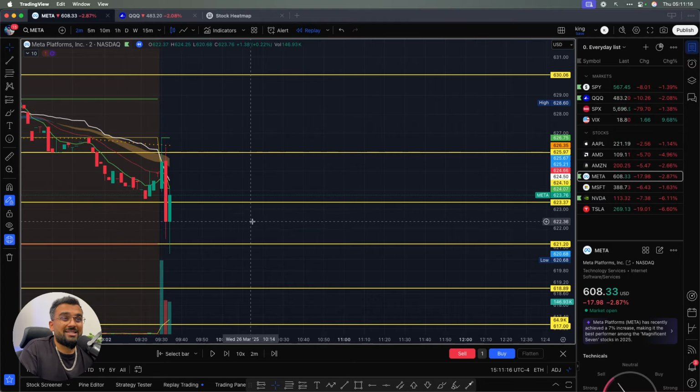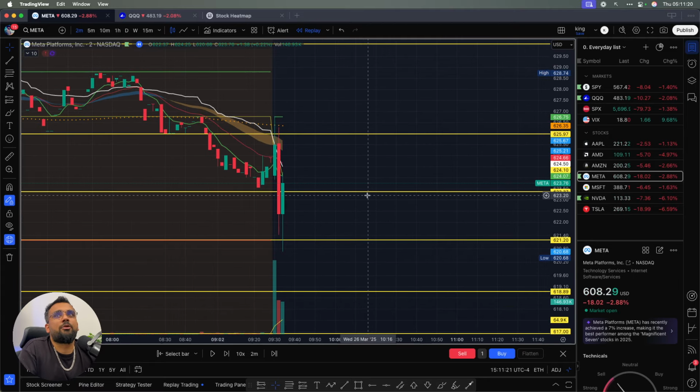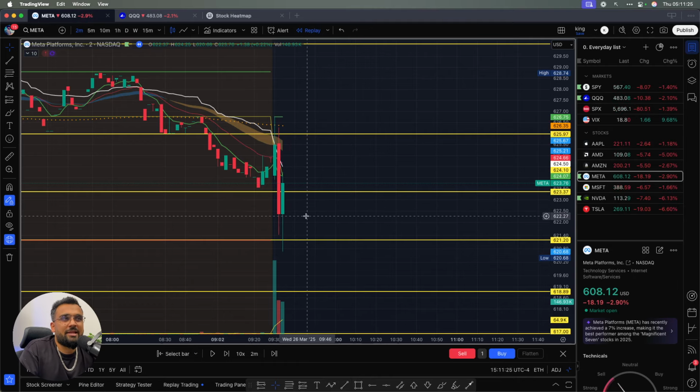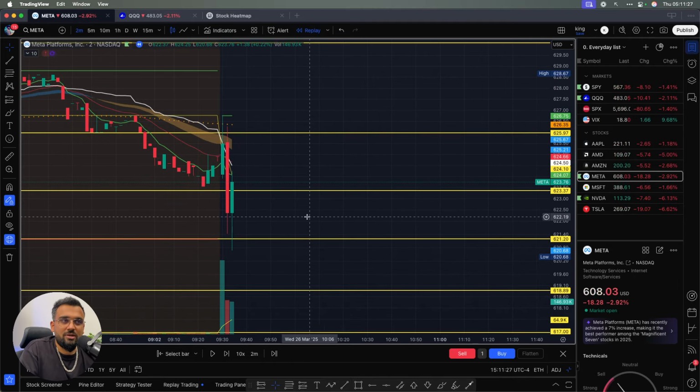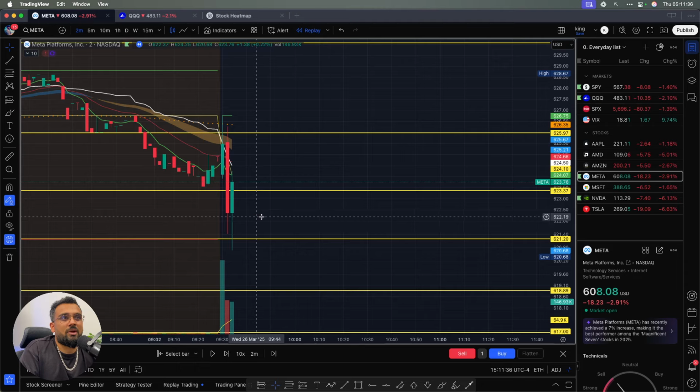Now, would you call this little pullback a trend? Would you say that this little pullback, or this reversal kind of happening right now, is anything? It kind of looks fishy to me. Why? Because it's such a huge pullback. It's clearly bouncing off this yellow line. This yellow line is hourly level. It's bouncing off this yellow line right now.